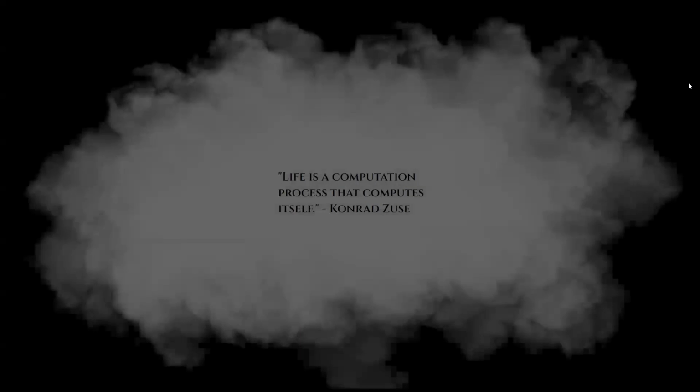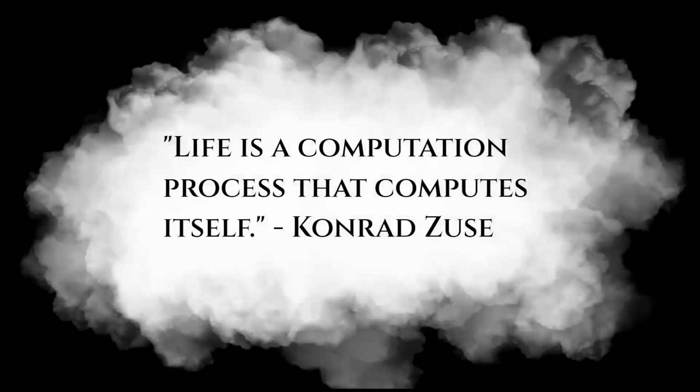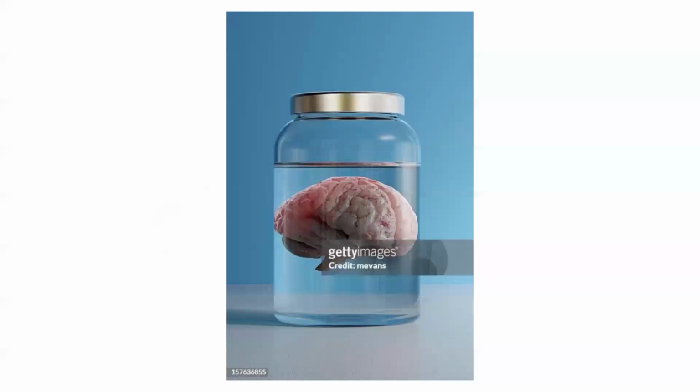Life is a computation process that computes itself. Konrad Zuse. Now, if that's the case, could we use life to compute other things? Following my curiosity, I dived into the wonderful world of biological computing.